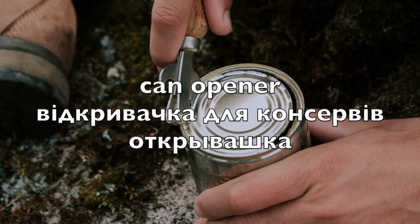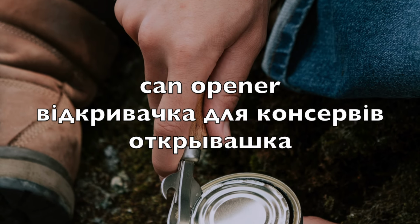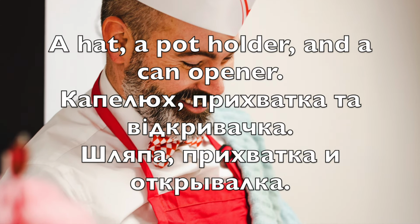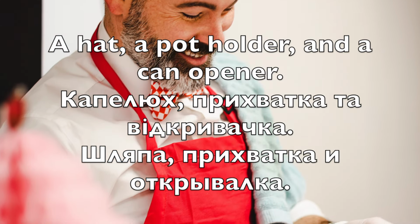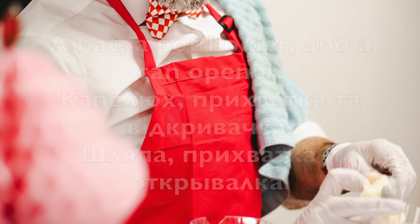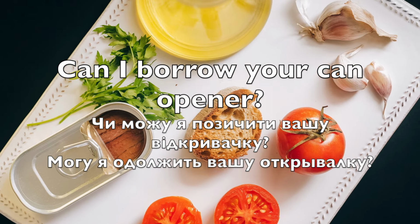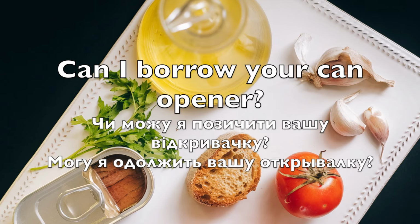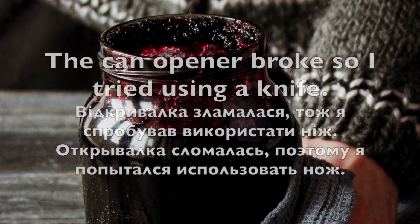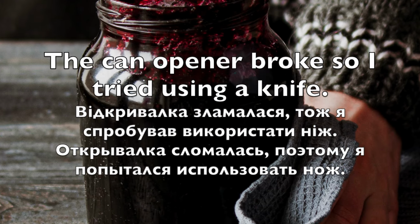Can opener. A hat, a pot holder, and a can opener. Can I borrow your can opener? The can opener broke, so I tried using a knife.